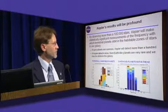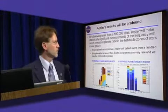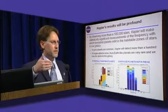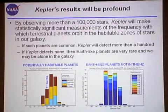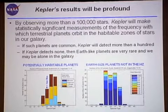If you do a calculation for outside of the habitable zone, that is closer to the star, farther from the star, we'll get even larger numbers. And then if you throw in giant planets like Jupiter, Saturn, Neptune, Uranus, we expect to find many thousands of giant planets. So again, we're going to find out how frequently planets like Earth are forming around stars in the galaxy and how many of those are orbiting in the habitable zone.